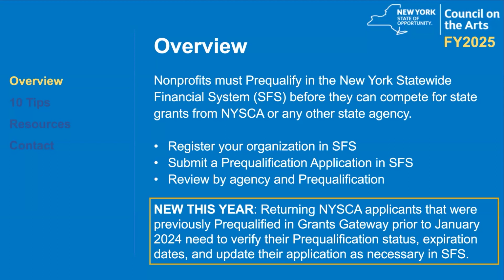Please note, grants-making activities, including pre-qualification, transitioned from Grants Gateway to the statewide financial system in January of 2024. All pre-qualification transactions will be processed in SFS. Updates and submissions to the Grants Gateway document vault are not being accepted. Grants Gateway vault identifier numbers are no longer assigned and will not be required. Your pre-qualification status will be associated with your SFS vendor ID number.